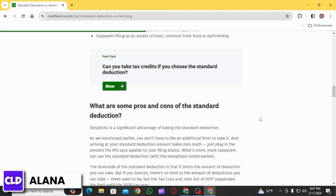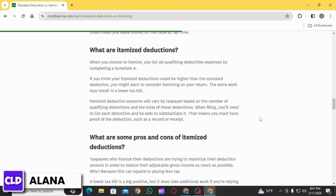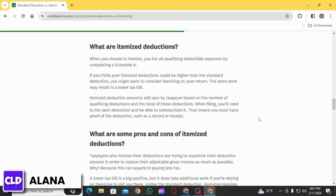Taking the standard deduction does not require filling out additional paperwork. When you choose to itemize, you list all qualifying deductible expenses by completing a Schedule A. If you think your itemized deduction could be higher than the standard deduction, you might want to consider itemizing your return. The extra work may result in a lower tax bill.